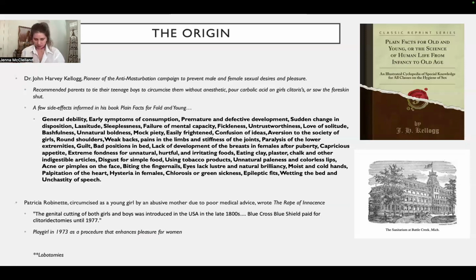And Playgirl, actually, I wanted to put that in, in 1973 also advocated the procedure of female circumcision to enhance pleasure, which, you know, it obviously does quite the opposite. It's not helping whatsoever.